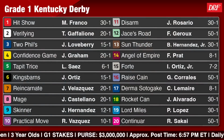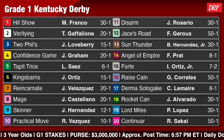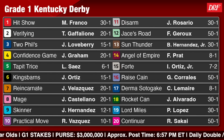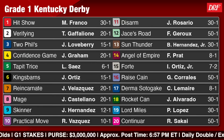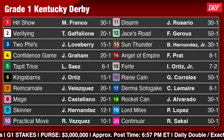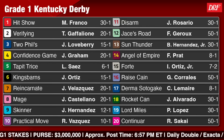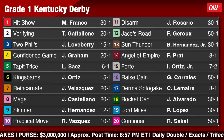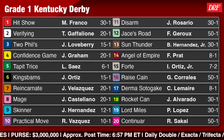But Craig, this is a really fun race, wide open. I will note, as we throw up this graphic of the field, we are showing my morning line that I made for this race for Daily Racing Form. So some slight differences that you'll notice between the track morning line. We'll talk about that as we go through the contenders. Craig, I had a really fun time handicapping this race. It's just one of the more wide open Derbies that I can remember, and I think there are positive things to say about a lot of horses in this field.